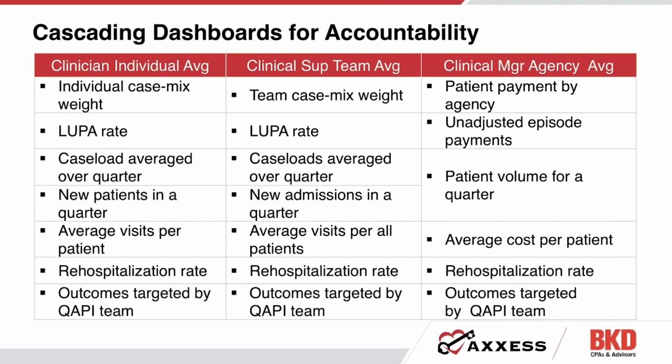We've got here a sample of a cascading dashboard that can be used for accountability. Take a look. On an individual clinician level, if your software can provide these numbers for you, that's great. If it can't, see where you can get your hands on them, even if you need to pull some data elsewhere. But individually, for each clinician, you want to watch what their case mix weight is, what their LUPA rate is, what their caseload is averaged over a quarter. We know it fluctuates way too often from week to week in home health.